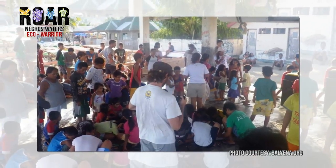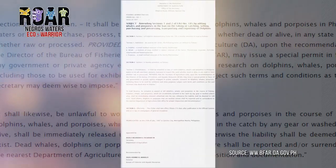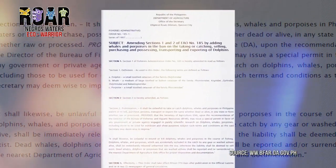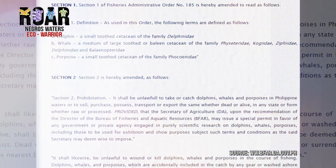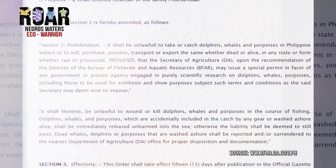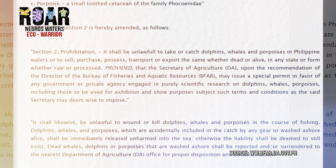What are the basic laws that every Filipino should know about the protection of these marine mammals? Well, one very fundamental law is administered by the Bureau of Fisheries and Aquatic Resources, Fisheries Administrative Order 185-1, which proclaims that all cetaceans, so that's whales and dolphins, are protected. So they are not to be caught, they are not to be hunted, they are not to be eaten, and they are not to be even held in captivity. Possession of any of these animals is illegal.